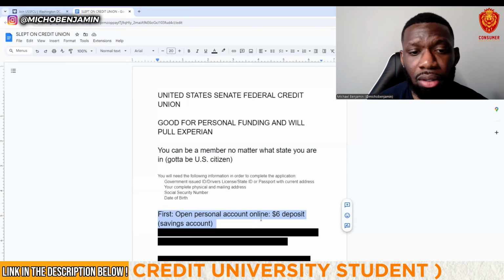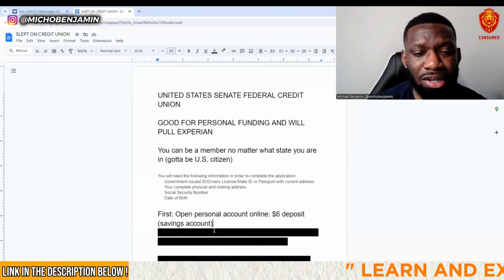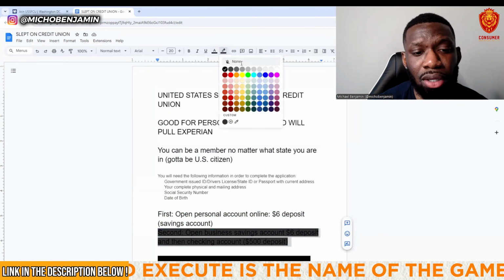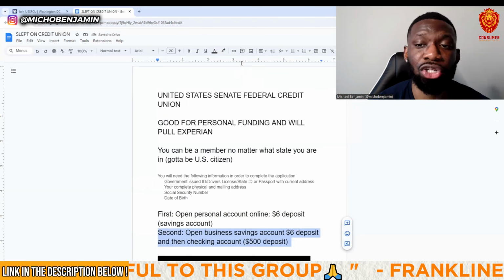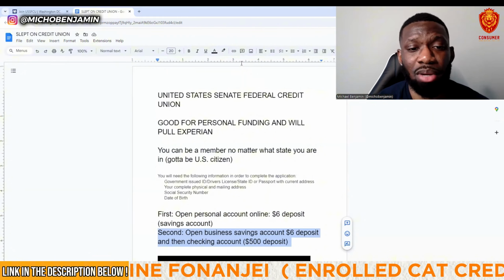Once you click on apply and you go over there, it'll show you the products. So you can have optional products, but once you open that, the next thing that I want you to open is literally a business savings account. So $6 deposit. The third thing you're going to open is going to be a business checking account. It's going to be a $500 deposit minimum, right?